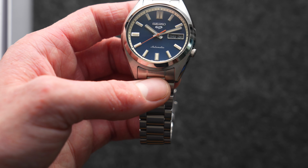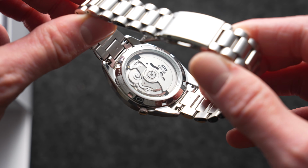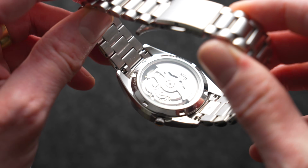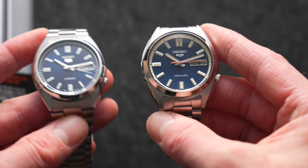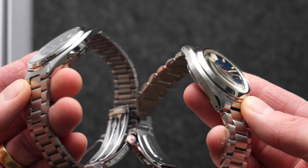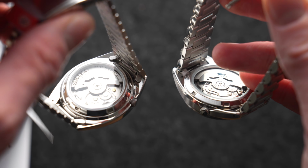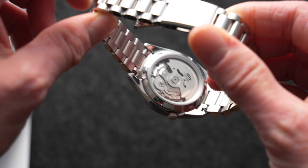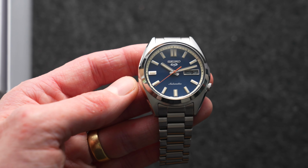Spec-wise, it has got some improvements. So you got a movement change here to the 4R36 instead of the 7S26. As you can see, there's nothing snazzy going on with the movement finishing. It's still quite bare bones. One major difference is that this one does have much better water resistance, despite looking like they got a very similar rear. So the original only has a 3-bar splash proof rating basically, whereas this one has 10-bar, which is much more substantial. Materially though, they're both pretty much the same.